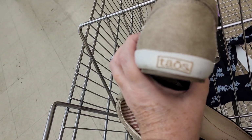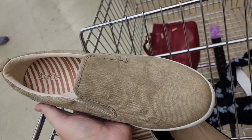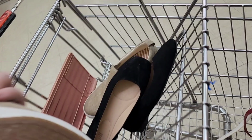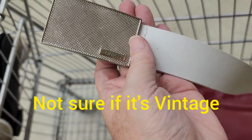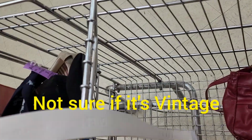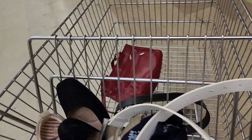And then these are Taos, is that how you pronounce them? These are in really good condition. I found those, and let me see, how much were they? They were 8, so they're going to be 4. These are for me, some compression socks. I found this vintage Guess belt. It's genuine leather, so I'm going to get that.